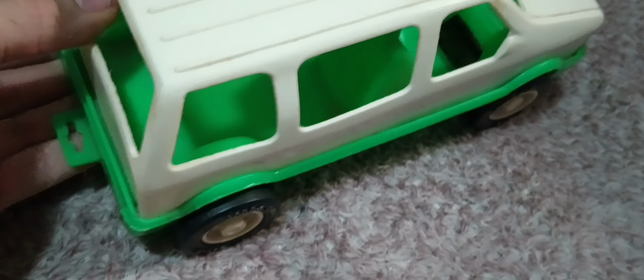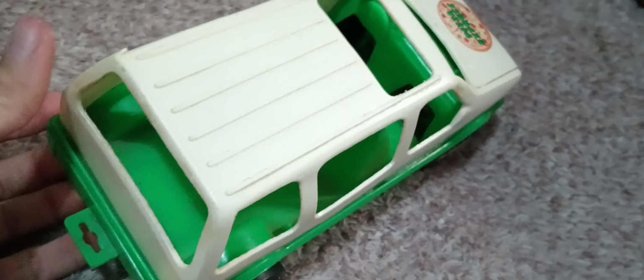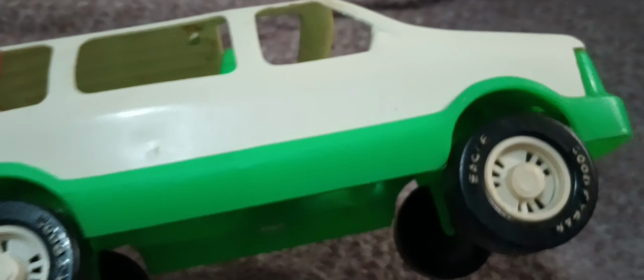Very cool. I wish they still made little plastic toys like this. These were fun to play with in the sandbox when I was younger. I remember these things were a blast. You didn't have to worry about damaging them or anything, because if you scratched it, you can't damage something that is one color.